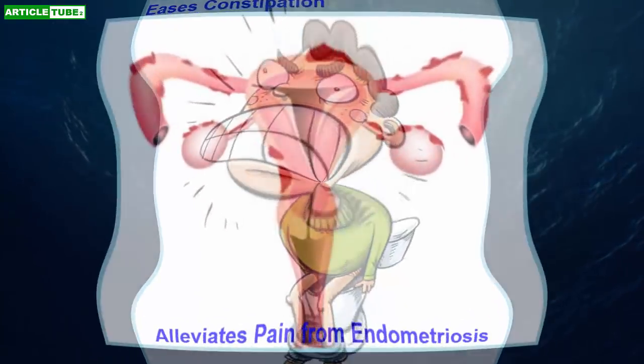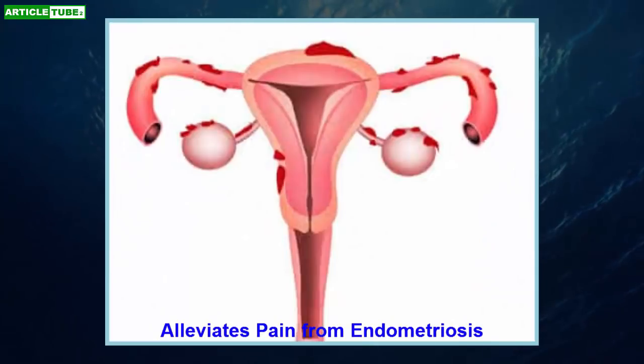8. Alleviates pain from endometriosis. Endometriosis is a condition common in women, wherein tissue similar to the lining inside the uterus is found outside the uterus, in turn inducing a chronic inflammatory reaction. You can use warm or cold water for a sitz bath, depending upon the reason you are using it. In some cases, you may need to do a contrast sitz bath, alternating warm and cold water.